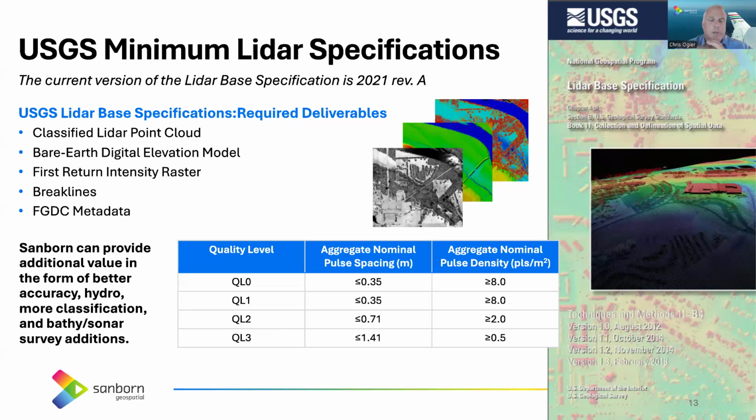But the nominal point spacing is really the measure of, on an average square meter, how far apart the points themselves are. There's still quite a bit of QL2 data out there, and the QL2 data is normally the older data. That's the stuff we were talking about that's normally 5 years or older. It's still perfectly good data, but it's older. It's not as dense. It's not quite as accurate. QL3 is not really in play anymore. I haven't seen a QL3 project personally in years. But the whole point here is the quality level data is really a measure of the nominal point spacing.